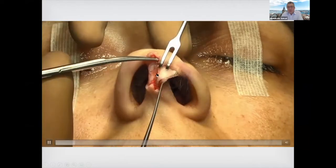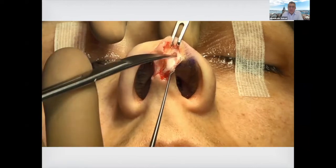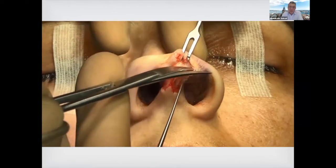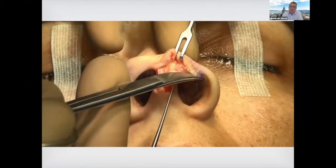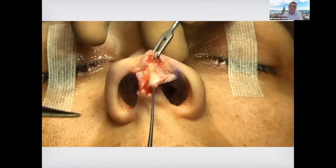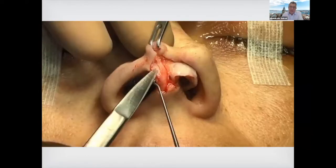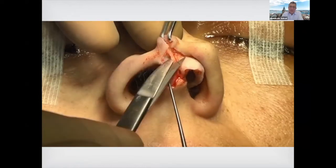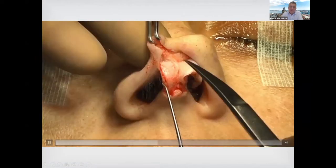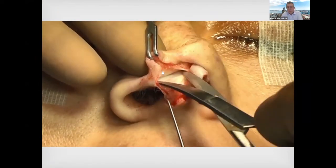There is another question people usually ask: the dissection plane, subperichondrial or supraperichondrial. For me, both work nicely, but I prefer subperichondrial dissection for extremely thin skin patients, because perichondrium allows us to create one more layer as camouflage. Second, in very thick skin patients, I don't like to damage the SMAS, to avoid swelling after the surgery. This is supraperichondrial dissection.